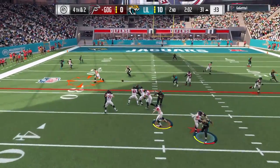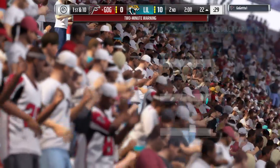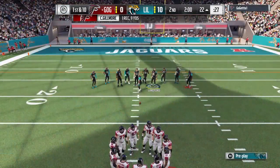They'll try and throw for it with Elway. Complete to Gilmore, the tight end. 2 minutes to go here in the first half.